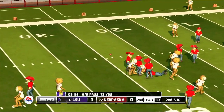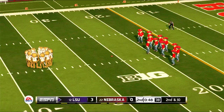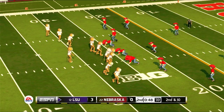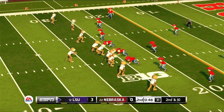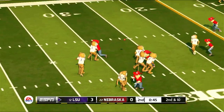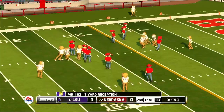Got his receiver, but it's knocked out. Perfect timing to jar the ball loose and not pick up the penalty. That was a solid play. From the 26-yard line, second down. A quarterback in the gun with five receivers. Fires out to his receiver, and he's tackled right away.